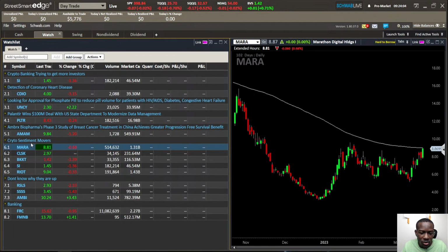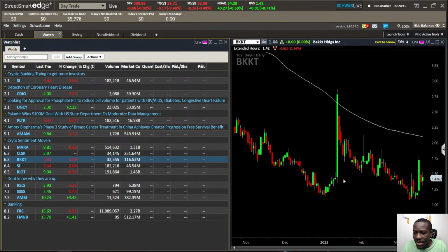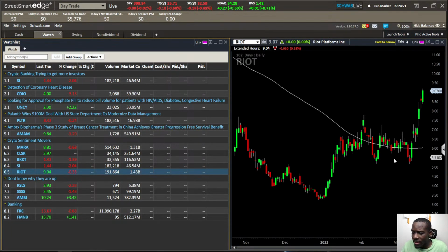Mara, we're getting to the crypto sentiment movers. Mara is back at the SMA. CLSK, BKKT. SI was one, but it's kind of losing its gusto. Riot continued to pile up.